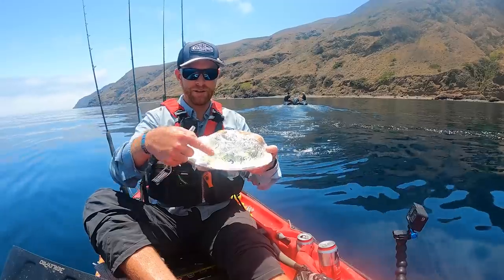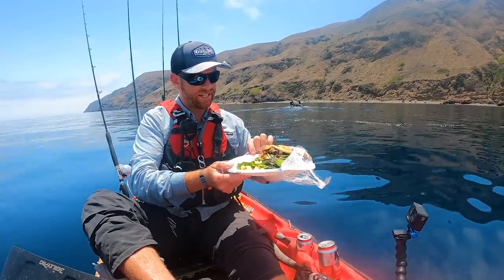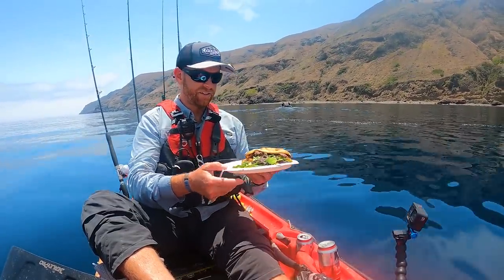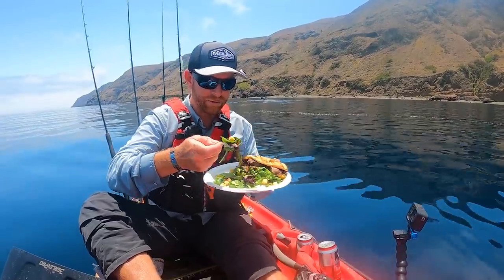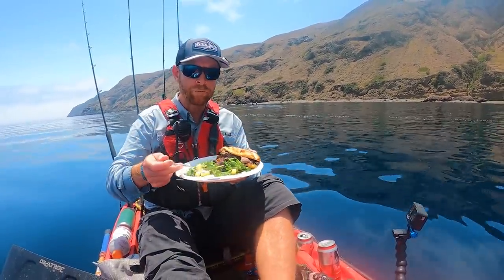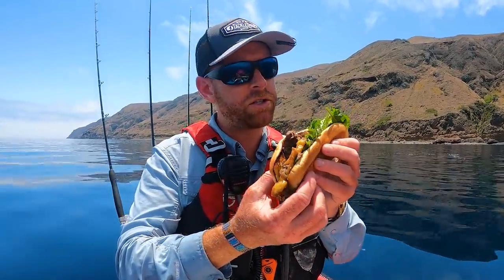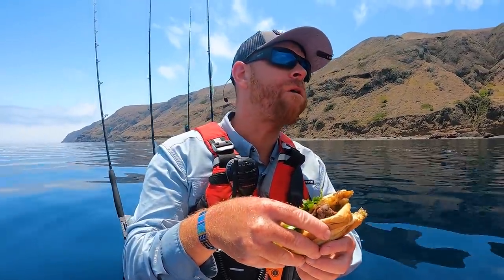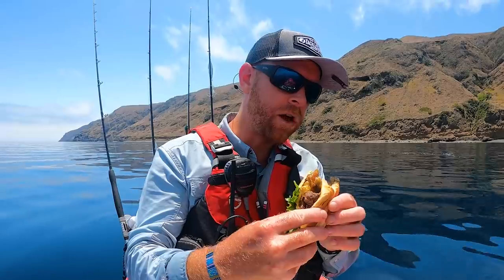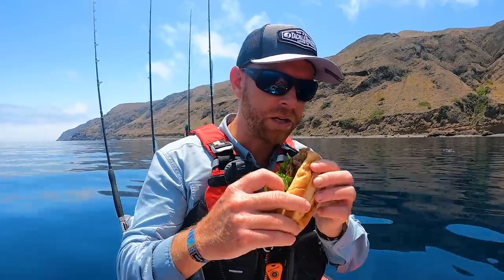Bon appetit. It's even got my number on it, lucky number three. Man, oh man. Tri-tip steak sandwich, side salad, served on fine china. Can't beat this service. Normally I'm out here eating granola bars. Not today. Man, that dressing's good. Let's dig into this tri-tip steak and cheese sandwich on like a hoagie. Oh, that's phenomenal. That steak is literally like butter. Melts in your mouth. So tender.